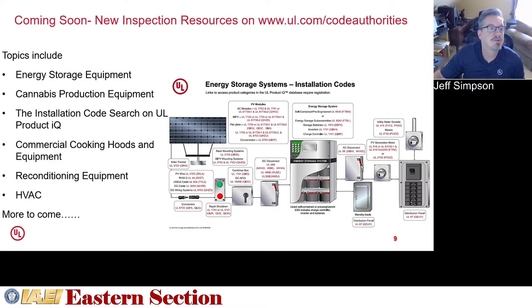Hey, coming soon, guys and gals, new inspection resources on our Code Authorities webpage, www.ul.com/codeauthorities. Not there yet, but it's coming. We're going to have some really great stuff. Topics include energy storage equipment, cannabis production equipment, the installation code search on UL Product IQ, that's critical, commercial cooking hoods and equipment, reconditioning equipment, HVAC, all kinds of stuff. That's all going to be updated shortly on our ul.com/code-authorities, which provides you all kinds of things that you would need from a code authority perspective.